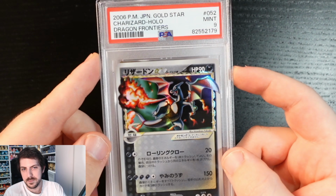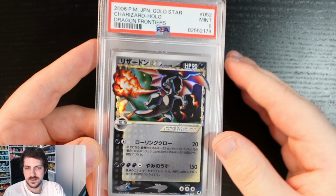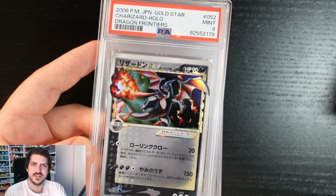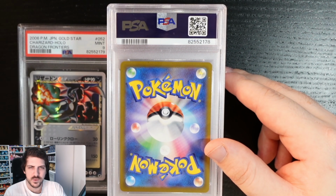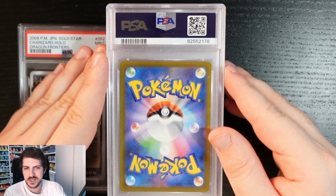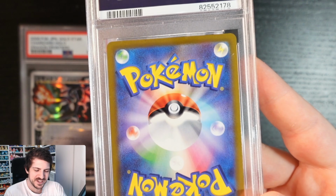I've always wanted a mint 9 Gold Star Charizard. It's kind of crazy. This might be the 7th or 8th Charizard Gold Star that I've had, and they've all graded like 7, 7, 8. I got a 3, I got a 1 somewhere, and finally I got the PSA 9. I paid $3,000 for this, and I think last sold is around 4,000, 4,500 Australian dollars, of course, and I'm pretty happy with that. That's good. I don't have to go out and buy one of those in a 9. And yeah, it's just really great to see that something finally works out for me. It's really great to see.